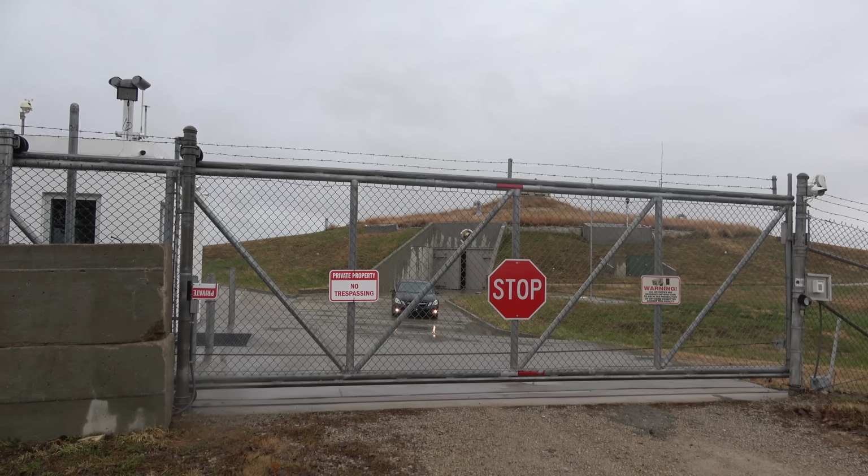This is the life of luxury of Doomsday Bunkers. Let us know what you guys thought about this place. I wouldn't even consider it a Doomsday Bunker. I consider it a luxury underground apartment that just happens to be the safest place in the world.